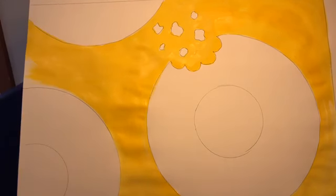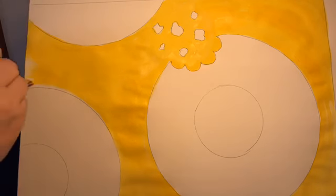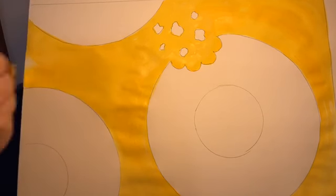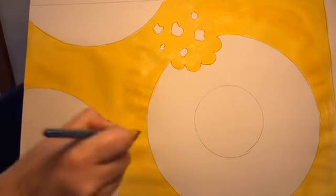Sometimes you need more than one coat of paint. It's like painting the walls in a house. Sometimes the color doesn't cover all the way and you just need to do it a couple of times to get the effect that you need. So don't worry if it doesn't cover in the first coat.